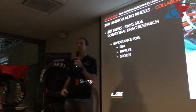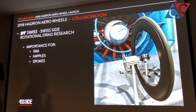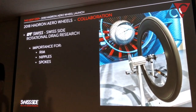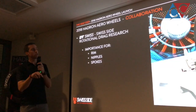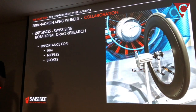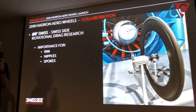Just very quickly, as Alex mentioned, the rotational drag is something that's not measured in the wind tunnel. Up until now, nobody is measuring rotational drag, so it's been completely neglected. So what we've done together with DT Swiss is analyze this. As Alex mentioned, this is really important for rims, nipples and spokes. You can see here a special rig which we developed together with DT Swiss to analyze this in the wind tunnel. What we learned here is that we can make performance gains, and these performance gains are reflected in these new wheels.